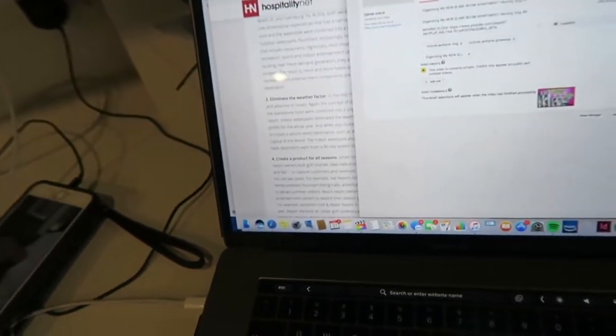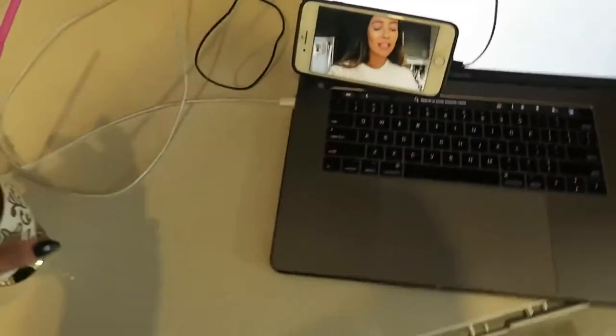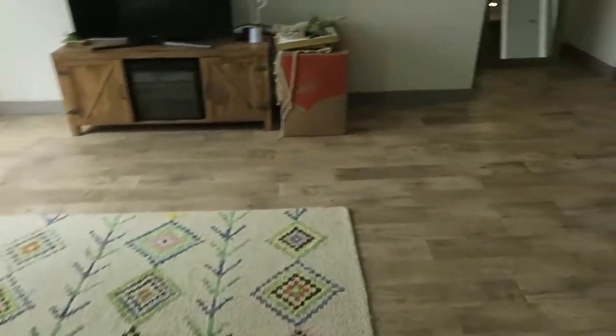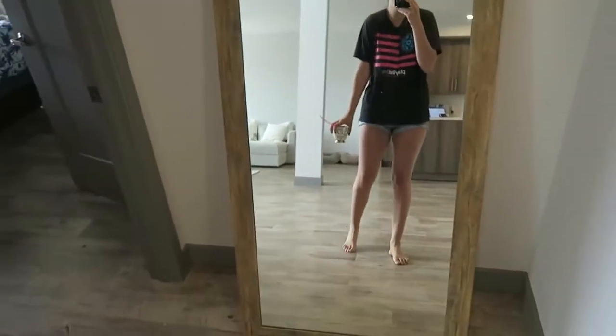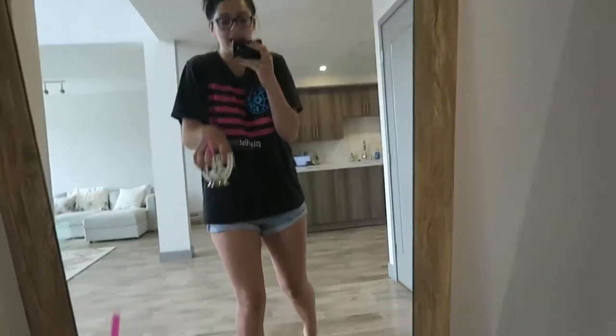But today I'm gonna spend my day probably upstairs. I want to get my upstairs of my apartment done because the downstairs is pretty much done for the most part right now. I feel like it hangs up on the wall, but thank God. I've worn these shorts a lot recently. It's fine. I have my coffee, and let's just go upstairs and see.